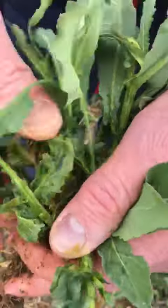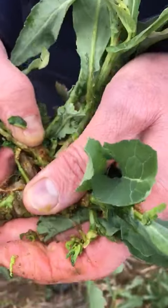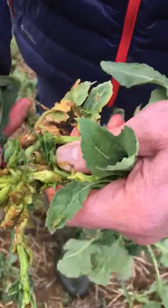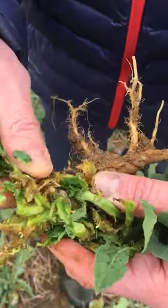It will be left just because it's helping take moisture out of the ground, and nothing else very much is wrong with the field, but it's pretty horrible, as you can see.